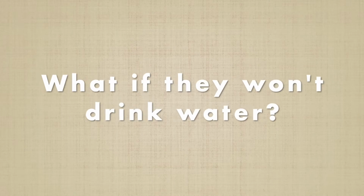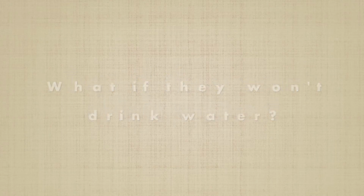If they won't drink water, what else? What other fluids can you get into them? With this coronavirus going around, they say it's so important to get fluids. It's also really important to avoid sugar because that really cripples your immune system. So avoid the sugary drinks, but what else can you do?